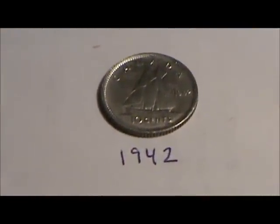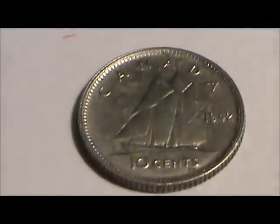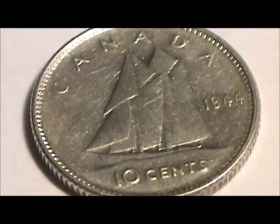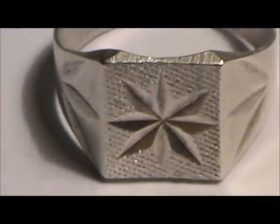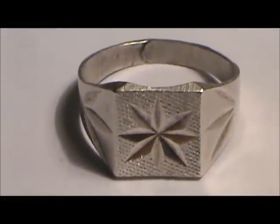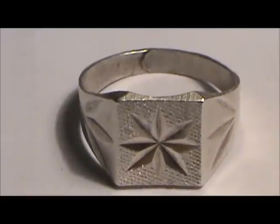I did get a 42 dime silver. And then I got a 44 silver. Quite happy about that one. And I did get my first silver ring of the year, and that's number 2 silver coin of the year. So I'm very happy. The year has been pretty good.